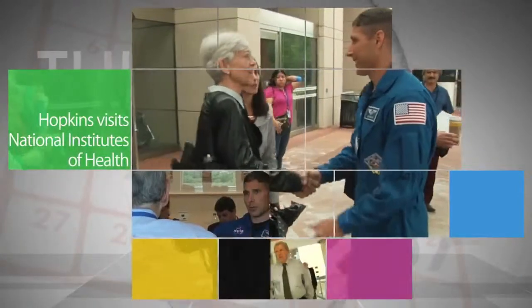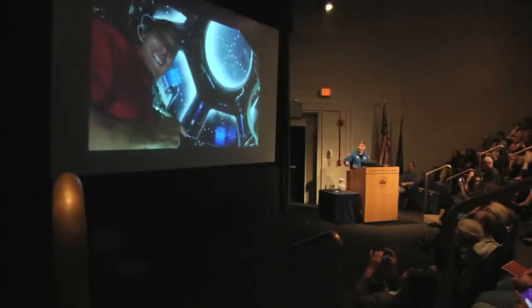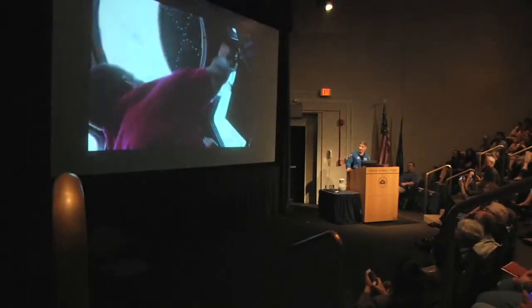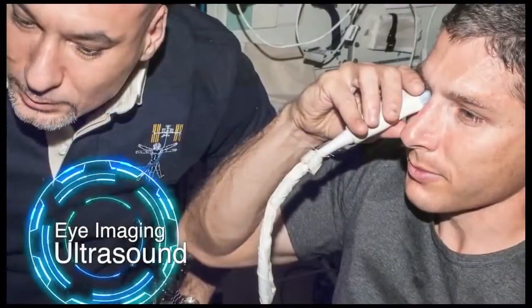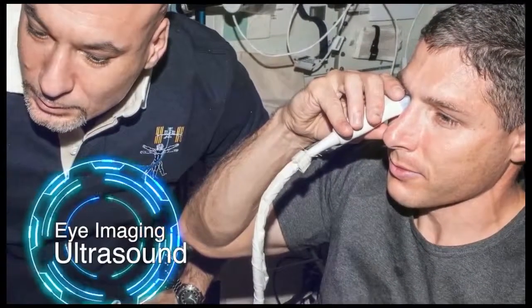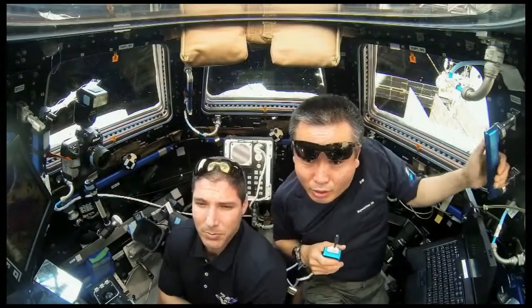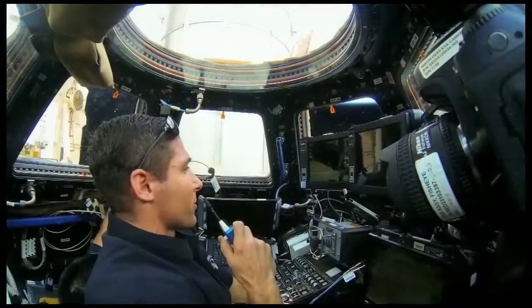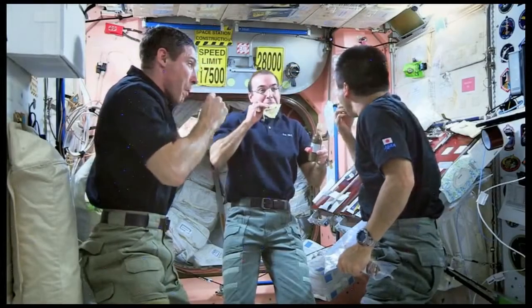NASA astronaut Mike Hopkins visited the National Institutes of Health in Bethesda, Maryland, to discuss his recent mission on the International Space Station and the research being conducted aboard the station in human biology, life sciences, and other areas, including NIH-funded investigations. Hopkins spent 166 days in space as a flight engineer for ISS Expeditions 37 and 38.